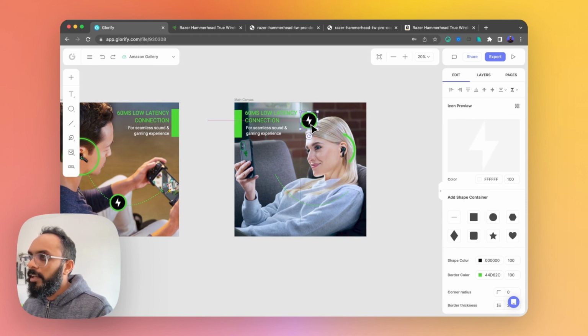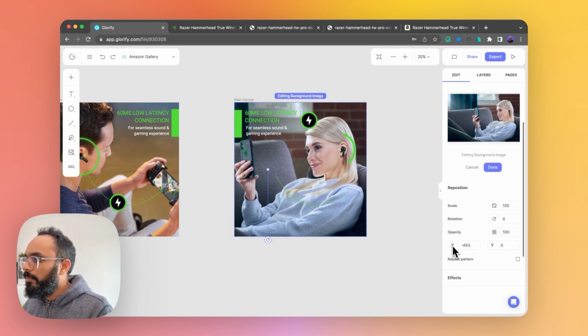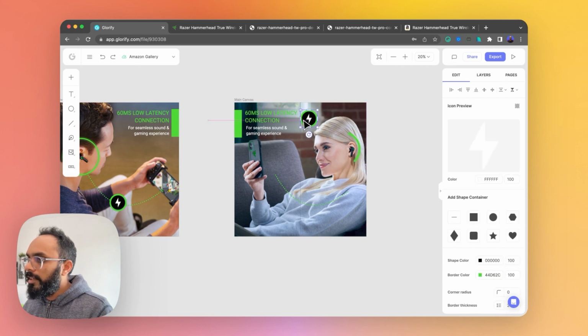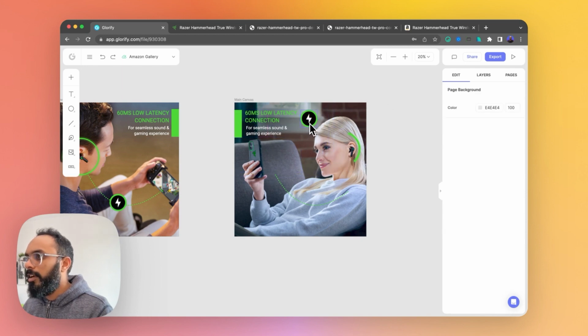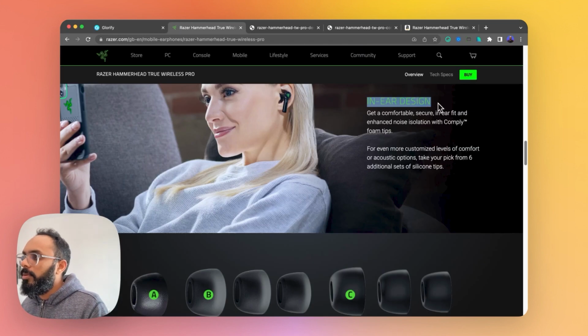So let's try and add the icon over here, but let's move the canvas image. By selecting the canvas, we can move this a little bit on the y-axis to the right side. So our head's not too close to the text. And then this stuff we can bring over here, and we'll spread this shape out to give more contrast to the text and the icon. So the text over here is going to be in-ear design for snug ear fit and enhanced passive noise isolation. In-ear design. In fact, what we can do is just copy this.